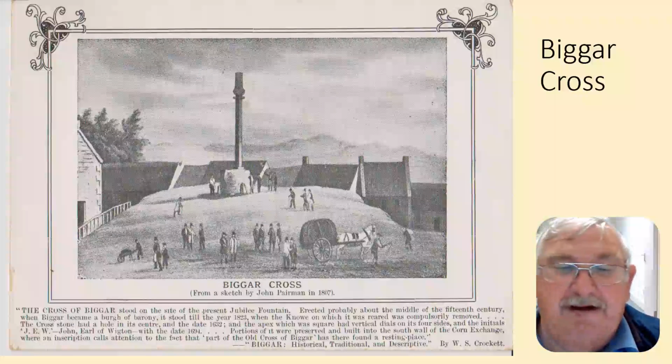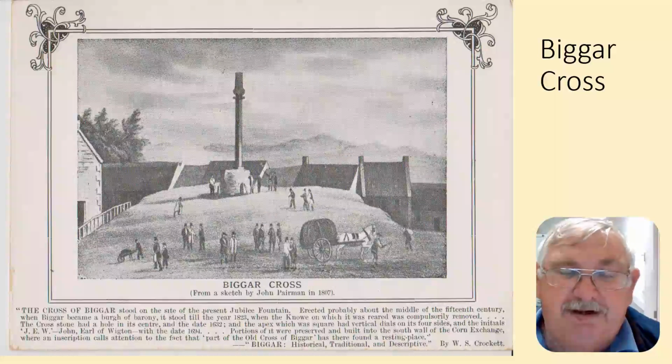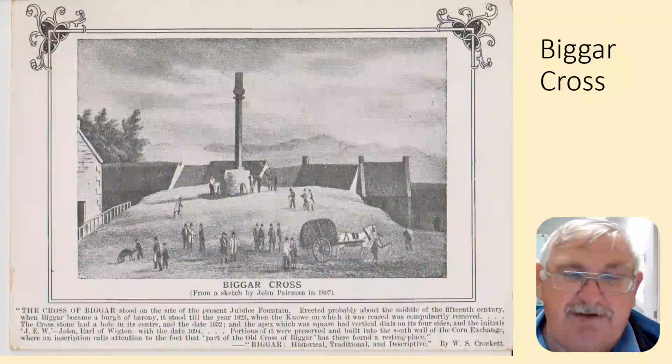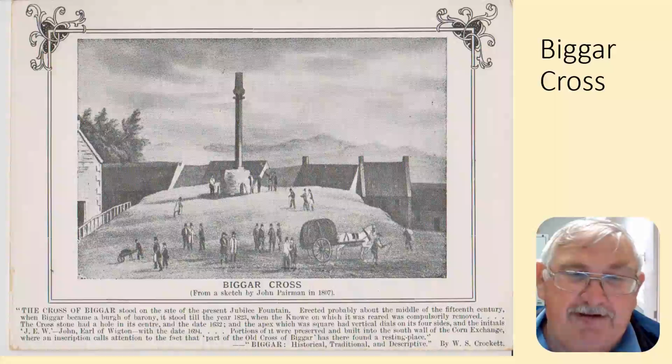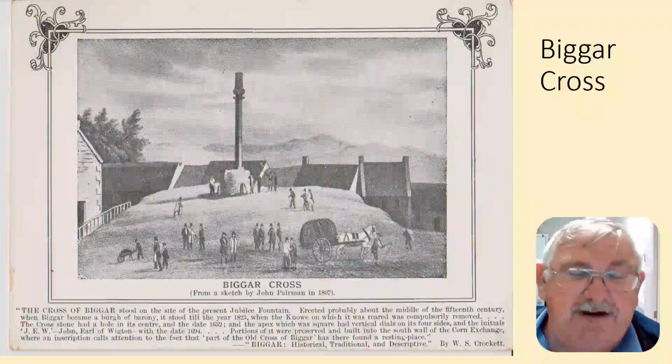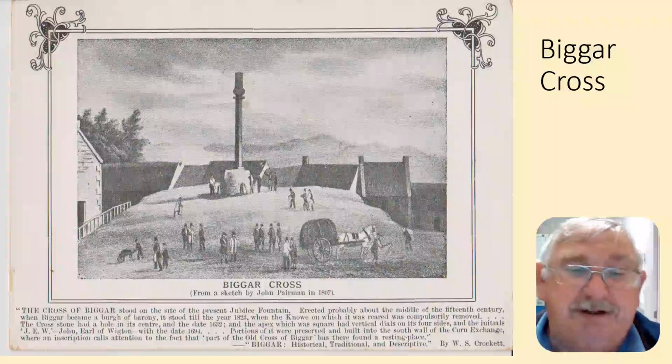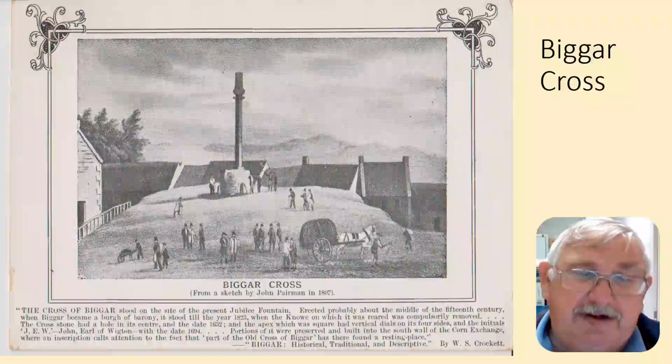This is a picture of the Biggar Cross. This was a market cross. In 1451, Biggar became a borough of barony. The Flemings were awarded this because of their services to the kings of Scotland. The hill on which this cross was erected was in front of what is now the Corn Exchange.